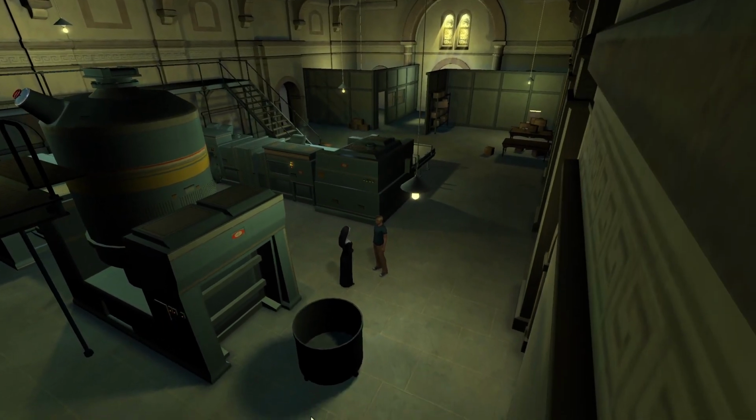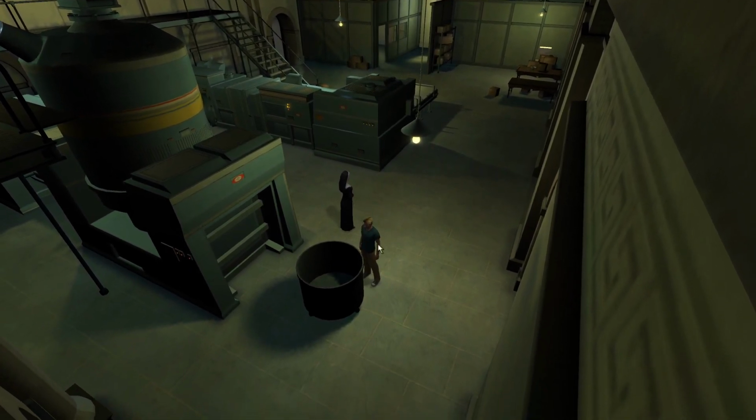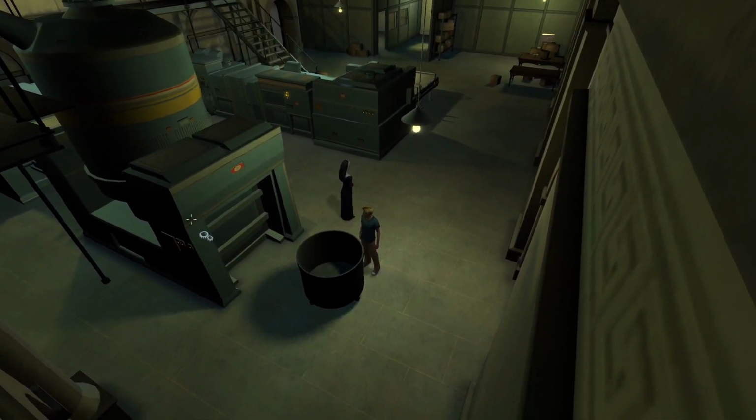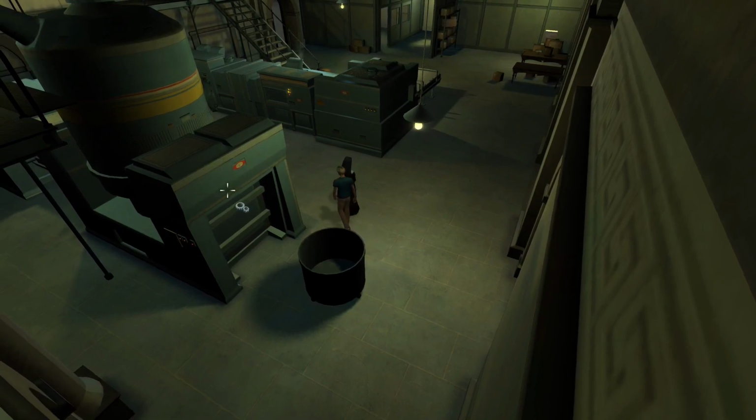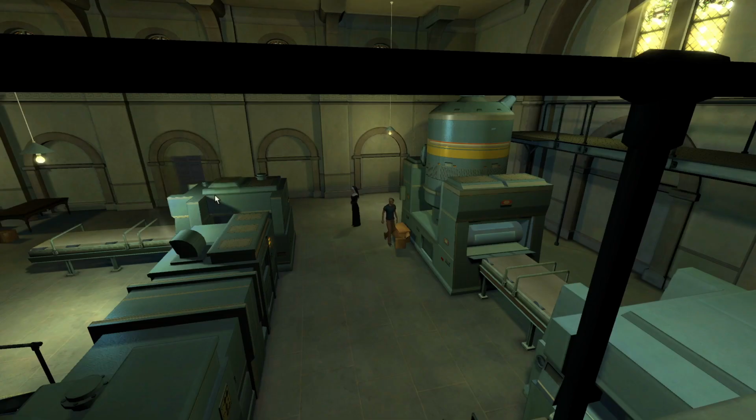Right, well, we're just going to have a look around, you know. I'm sure there's some bits and pieces we need to see. Please tell me you don't have to have listened to the instructions to use this machine, because I wasn't really doing that.